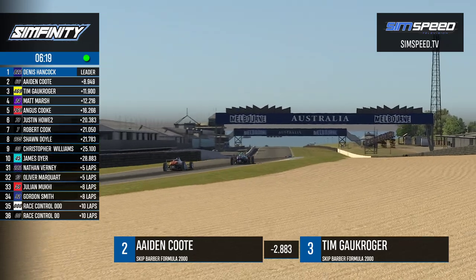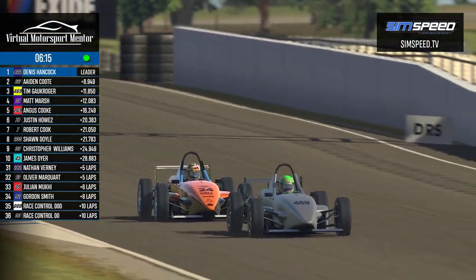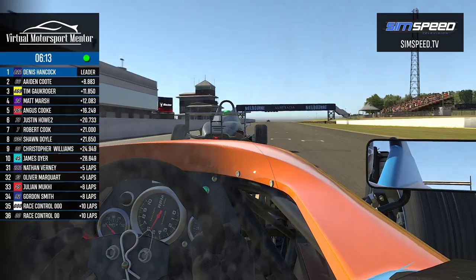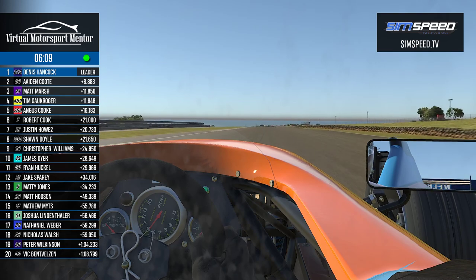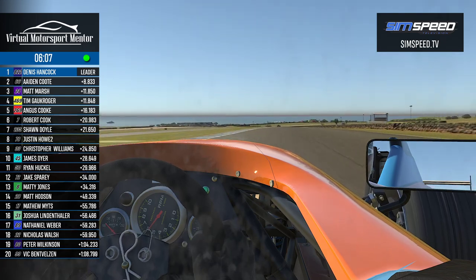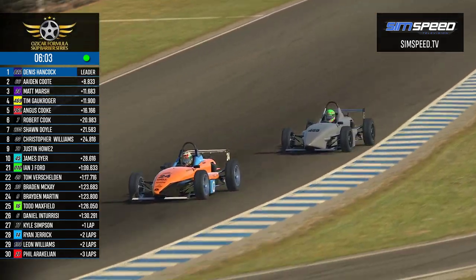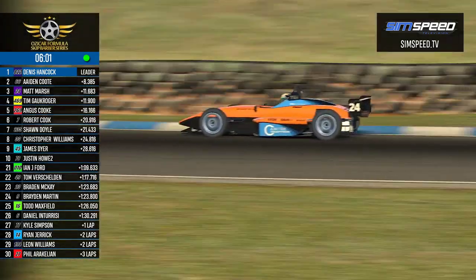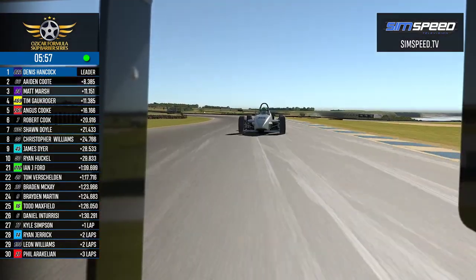So I think this is a great place to be. We saw Gok Roger has the pace. If you're Matt Marsh, follow along with that bullet as it catches up to Aiden Coop, potentially. Or do this. Yes, Gok Roger, very smart. He lifted off. He doesn't want a battle. He knows that if they work together, they can get to Coop. They've got the outright pace over him.